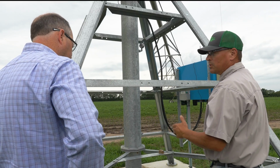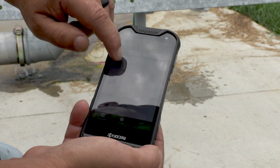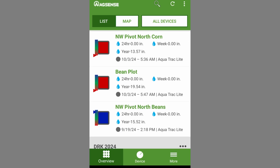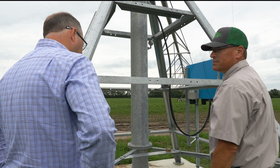So Wagnet has been a really good tool for us. It helps us a lot because we can just go access the system. It has all of our systems that we run, and then we can generate reports off of that. So it's a very handy system.